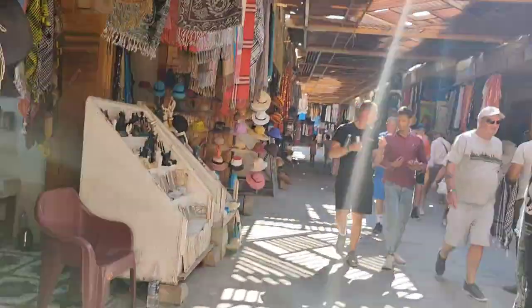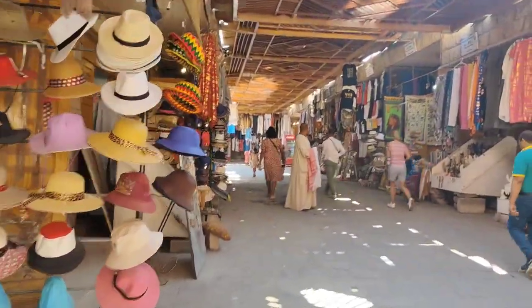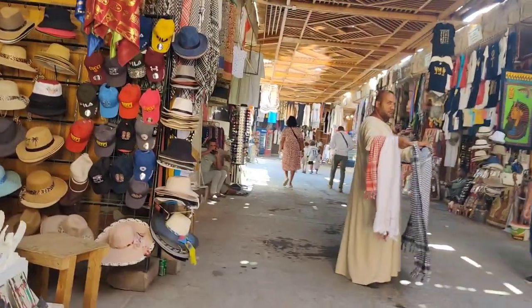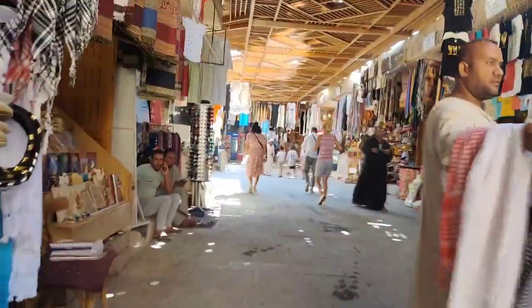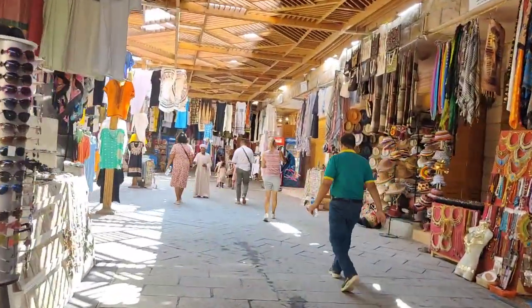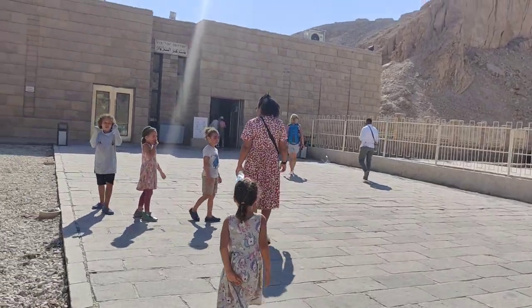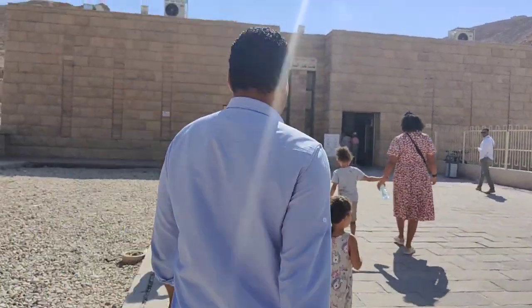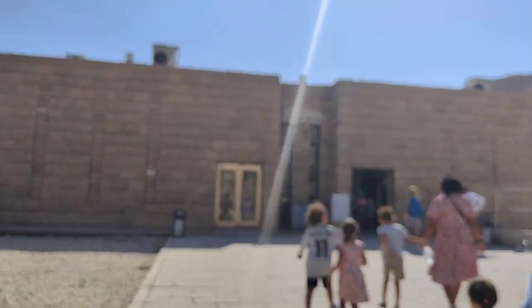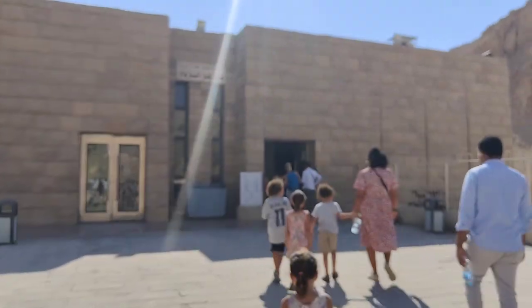So we're walking through the vendor stalls. You have to walk through them to come in and out of the Valley of the Kings. They have some beautiful stuff. If you're interested, you stop and you look. And if you're not, you say thank you or shukran and keep moving. So first you're gonna enter the visitor center, where you'll be scanned with metal detectors. Have to remove your bags to put through the scanner.